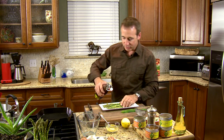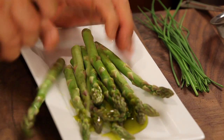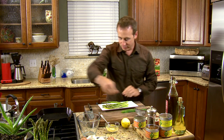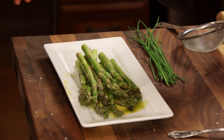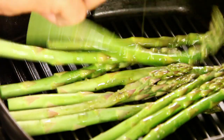So a little bit of Thoughtful Harvest olive oil, and this is just to lubricate these up so they don't stick to our grill, not too much, just like that. A little bit of black pepper, like that, and then a little bit of kosher salt. Just sprinkle it on there. You want to just toss these around so they're evenly coated, and down in the pan they go. And now you just want to let these cook.